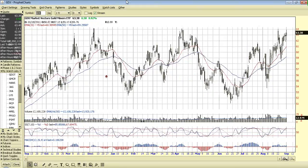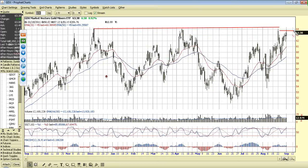Especially with these choppy conditions, we could have some more buying into gold, and 64 is the top of that resistance line. If GLD gets some more buying into it and GDX breaks above 64, it's definitely going to be a pretty good play from the long side if you were looking to take a stab at gold.